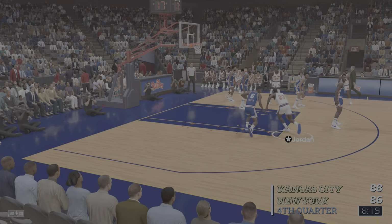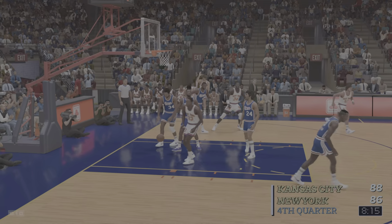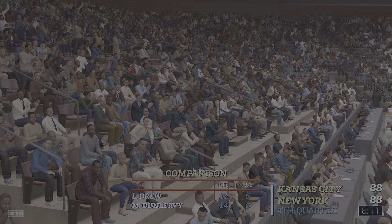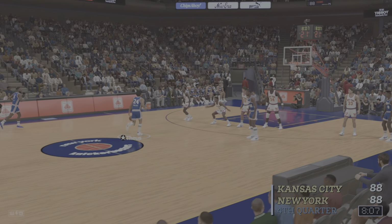Outside Jordan. An easy 2 points on the layup. Jordan's got 19 points. And right now, Jordan is putting on a scoring clinic, letting it all hang out.